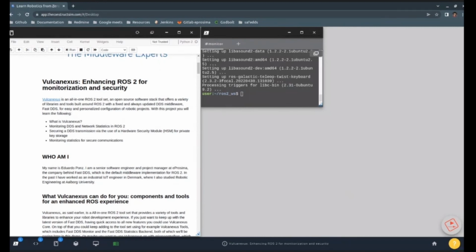Then what I'm going to focus on is what Vulcanexus extends over secure ROS, which is the ability to store your private keys. So the keys that you use to sign your certificates and also encrypt your data, how to store them into a dedicated secure hardware that is specifically designed to keep private keys. So instead of having a file with your private key in your robot or in your computer, you can put it into a specialized hardware that is prepared so people cannot extract the key from it and things like that. So it's an extra level of security there.